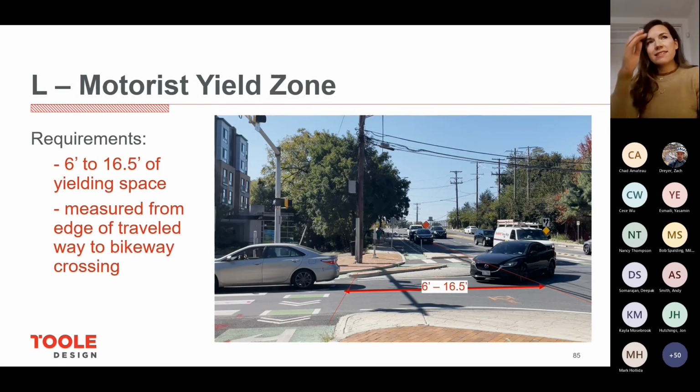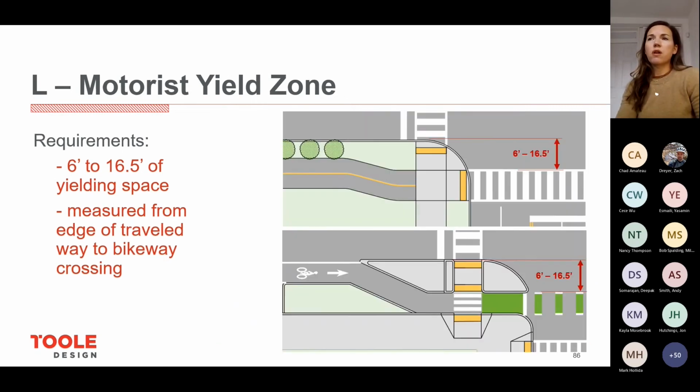All right, and then this requirement for the motorist yield zone, again, is to provide 6 to 16.5 feet from the edge of the motor vehicle travelway to the bikeway crossing. And so here's an image example, and then here again are two graphic representations of where you're measuring that 6 to 16.5 feet from.